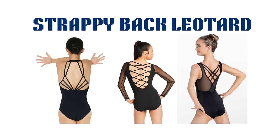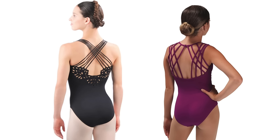Okay, leotards with strappy backs. Pass. Okay, these were in vogue a little while ago, and I think in some places around the world, I'm sure people still love them. Even when they were in, I was never a fan of them because I never liked the feeling of having that much going on in the back of my leotard. And also, they would always get twisted.